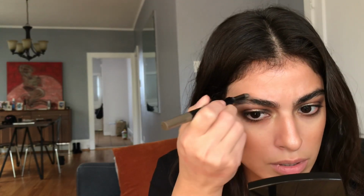And I know this is a very light color for me, but I already have dark brows. I just like to fill in where it's a little more sparse. I could possibly get away with just that, but I'm gonna dip it again in the powder and go in on the other side.